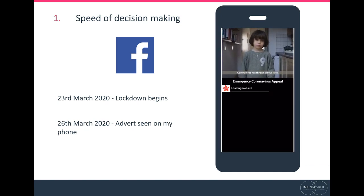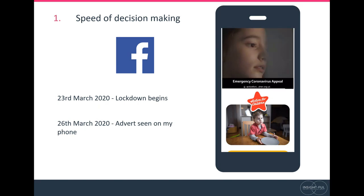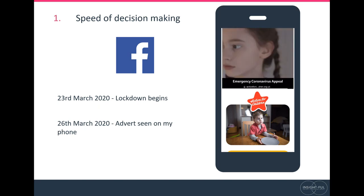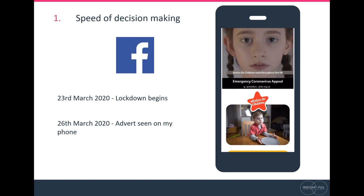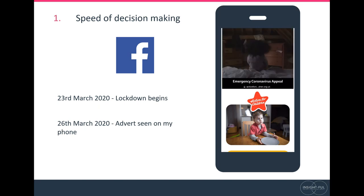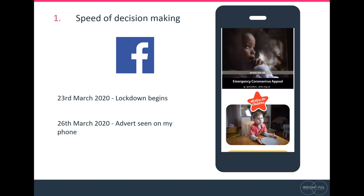Coronavirus has thrown all our lives, our communities, and the UK into crisis. There were already over 4 million children in the UK locked into poverty before coronavirus. Action for Children work throughout the UK with the most vulnerable families. And now these families need you more than ever. Help Action for Children cover the cost of essentials, food, nappies, and cleaning products for the most vulnerable families across the UK.